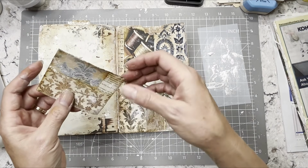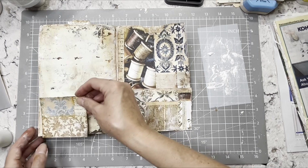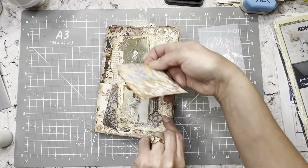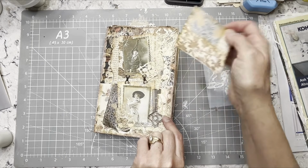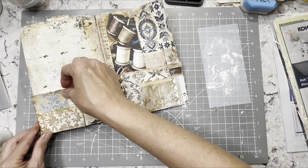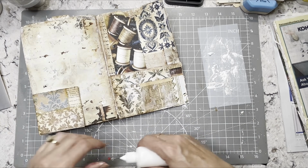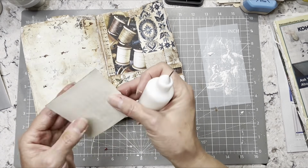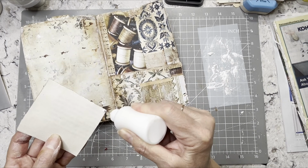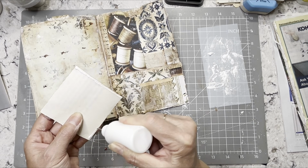So anyway, I have this little scrap left of a collage piece that I did at some point, but it has the same paper as on the front here, so I just figured it would be kind of fun to turn into just a little tuck pocket right there, and you can still write up there, and then I'm going to put a journaling card in there too, so you'll be able to write on that. So we need this side and this side.